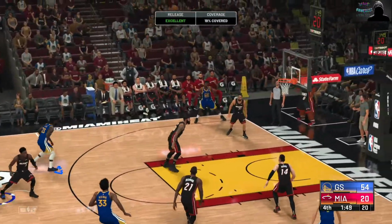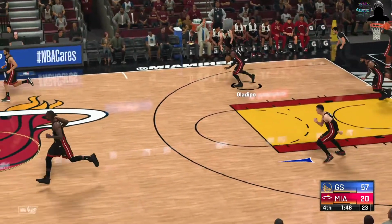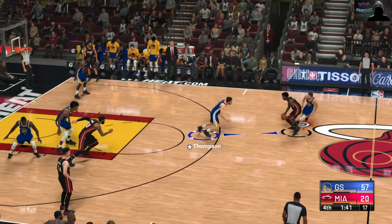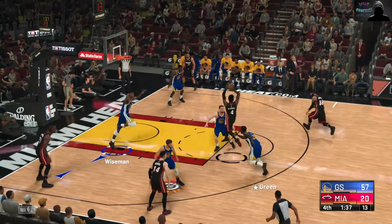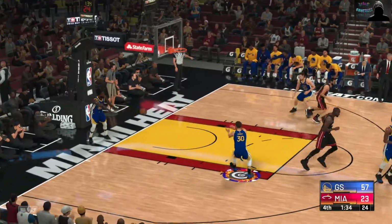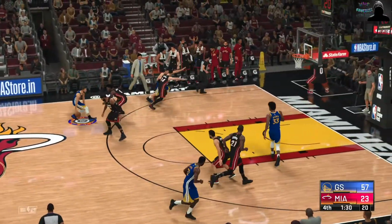And a deep three from Curry from beyond the arc and then some. Curry's got 57 points. And Miami shooting, one of the high points for them in this game, at 54%. Oladipo taking his time here. And the wide open shot from Morris. Good, and it's Oladipo picking up the assist. Morris has got himself going there, his first points of the game on the deep ball.